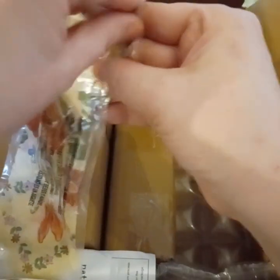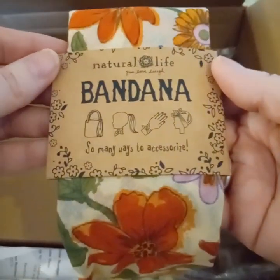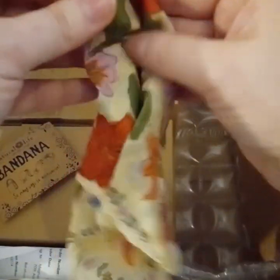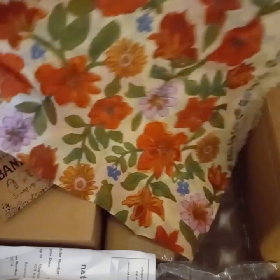And next is this sweet little cotton bandana. And that was actually for me. It was on clearance too, so it was also a really good deal. And it's pretty. I think it almost looks like Hungarian embroidery, which is my logo. I love the big red flowers because that's what reminds me of Hungarian embroidery the most.